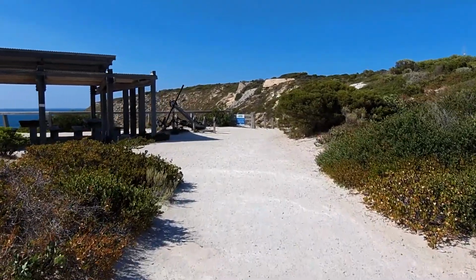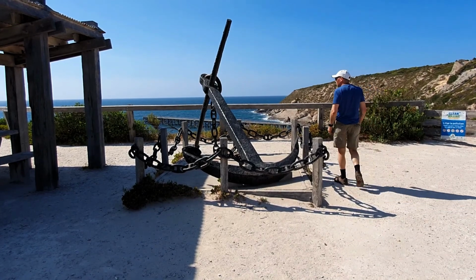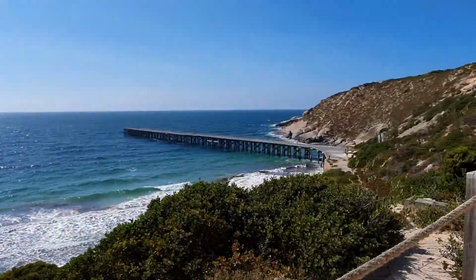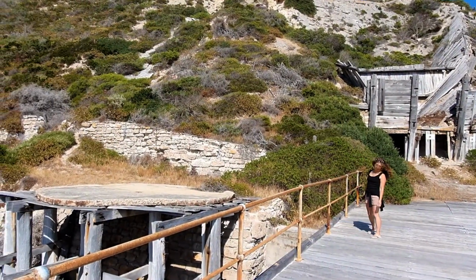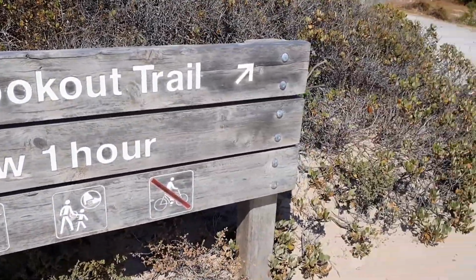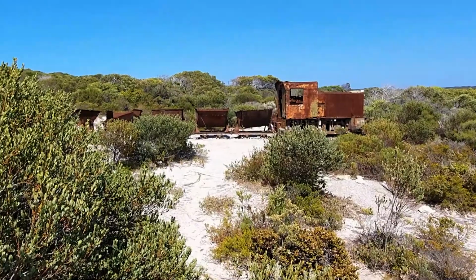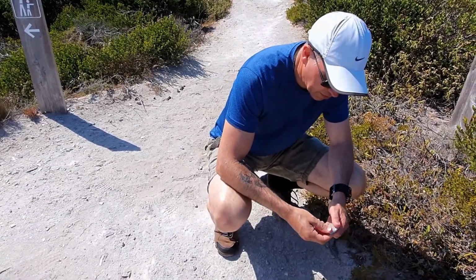Our first stop is the Stenhouse Bay Jetty and Gypsum Works. See, there's bits of gypsum. You can see that on the ground here. Looks like a bit of a shale. That's the gypsum that they have.